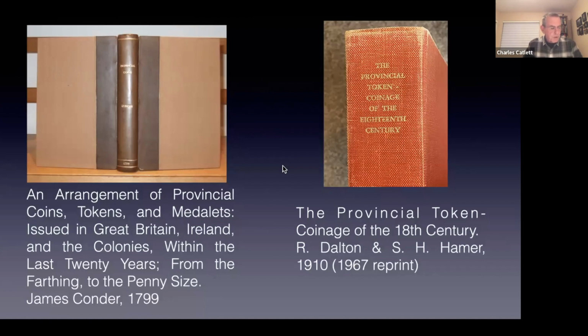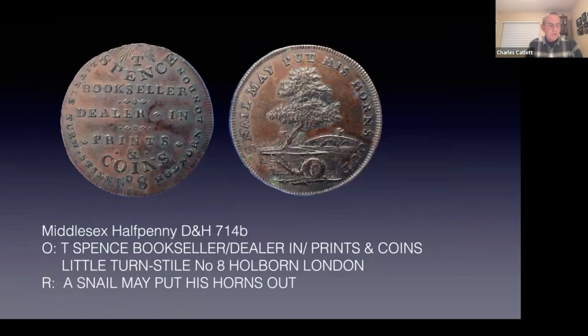Probably the most important reference, though, is Dalton and Hammer's book, which was first printed in 1910. This is a copy of my 1967 reprint of that. And all the D&H numbers listed in this talk are going to be based on this catalog. There are over 10,000 varieties of tokens in this catalog, too. So it's pretty comprehensive.